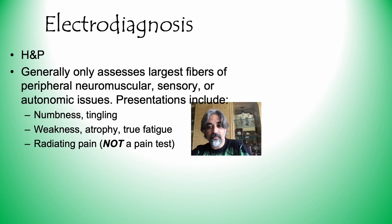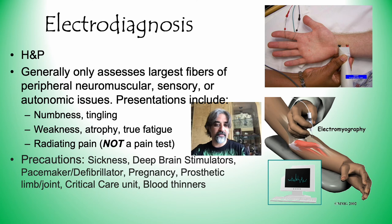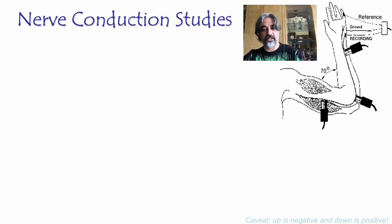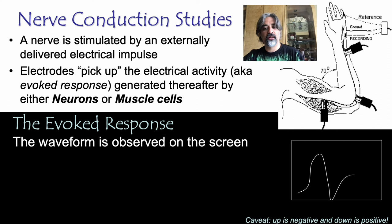The testing is generally preceded by a short history and physical exam in order to generate a working peripheral neuromuscular differential. Because there are shocks and needles involved, there are some people who may opt out of the test. Shocks are delivered to the body for nerve conduction testing. After the nerve is stimulated with this exogenous current, pickup electrodes elsewhere on the body display the electrical activity generated by nerves or muscles. The picture on the screen is called the evoked response. The x-axis measures time, and the y-axis measures voltage.